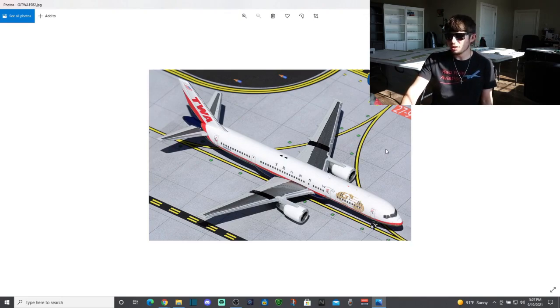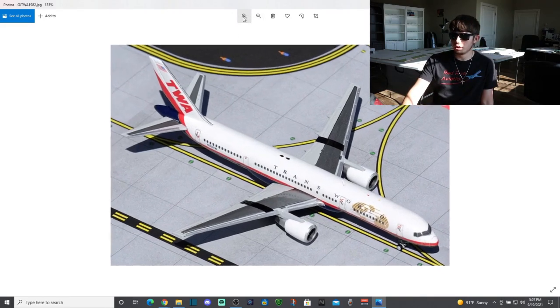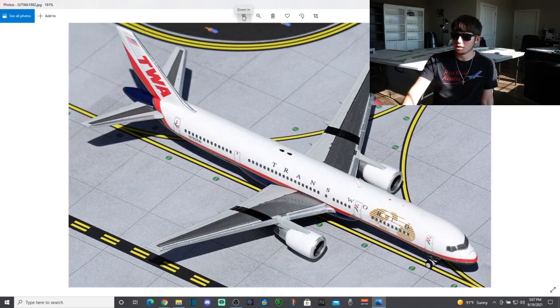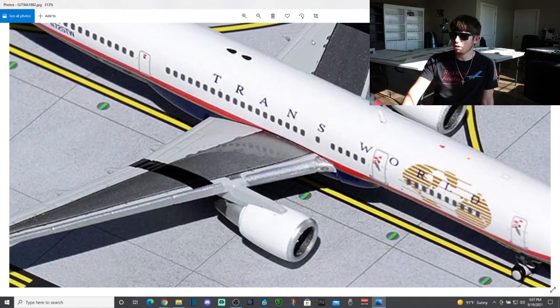So we got the nose cone. It's a little off, but it's pretty good. One of Gemini's best molds, in my opinion. Got the landing gear door and the doors right here. Really cool globe here for Trans World Airways. It doesn't say Airways, it's Trans World. Got the R2 and L2 doors right here, antennas, engines, Pratt and Whitney's. Once again, my apologies. Wings looking really nice.